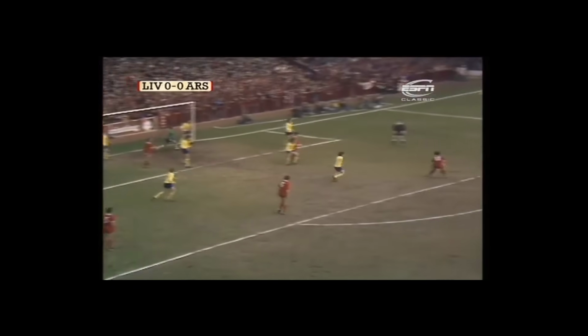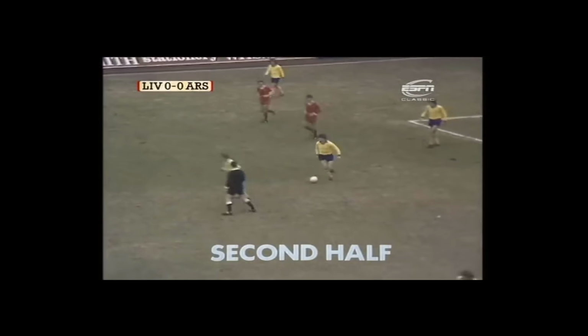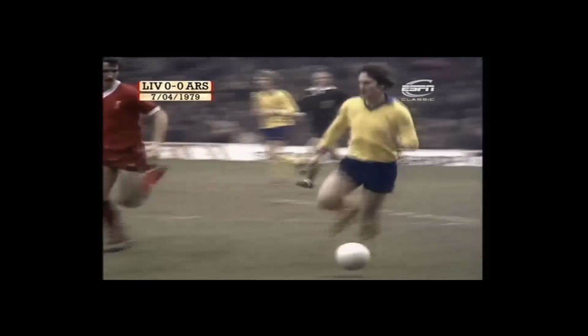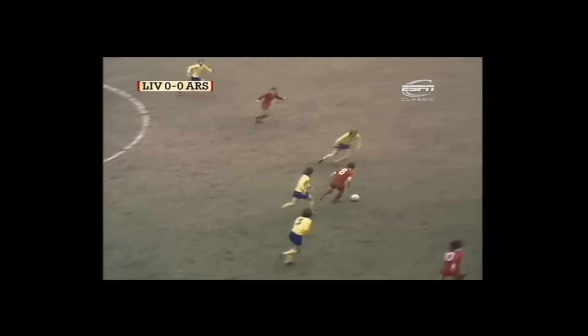Over it comes again, this time to Souness. Neil, good left foot, beating the crossbar by about a foot. By Rice. Neil, not read by Ray Kennedy. Rice allowed to run. Wasn't really taking him anywhere. Thompson waited and picked him off.